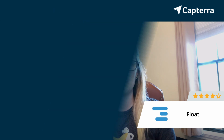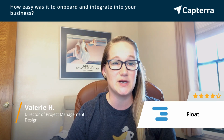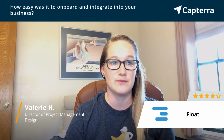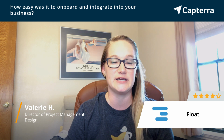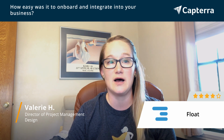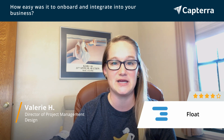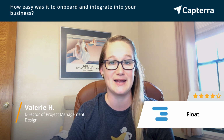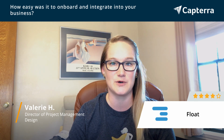I think the onboarding and integration process for Float was really easy, but it is a manual process because it doesn't integrate with our project management software, which is Teamwork. And so it was a manual process of going through and adding each task for team members across a certain amount of time. So in general, Float is really easy to use. It's really a drag and drop click kind of situation for being able to resource projects. But overall, it is manual. It's something that you have to put in by hand. It has some human need there to be able to set it up correctly.